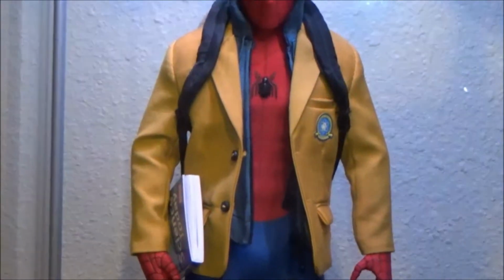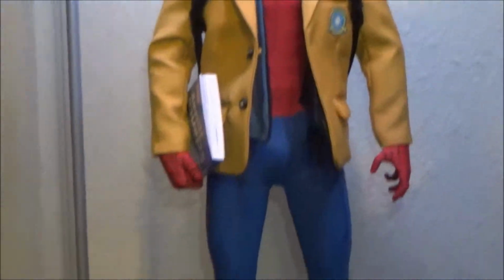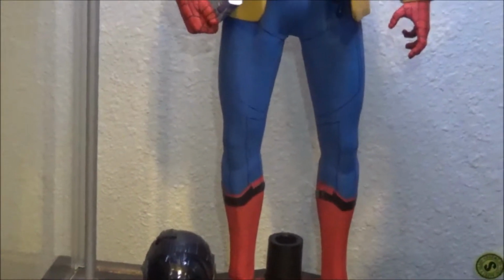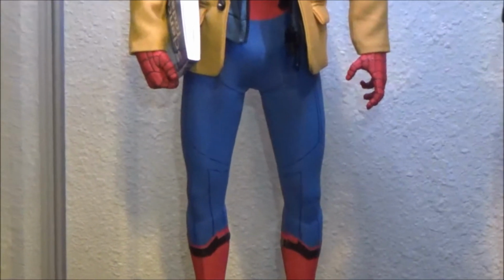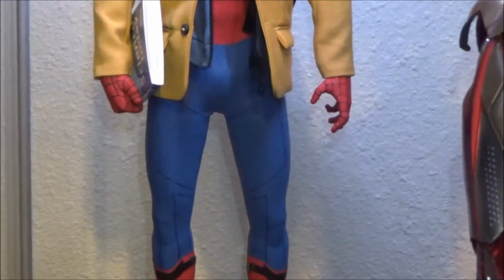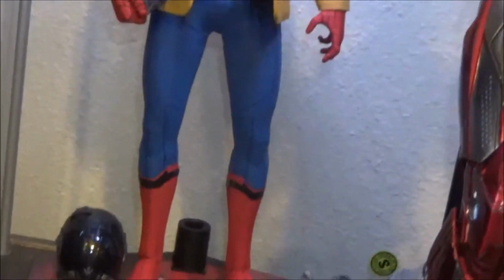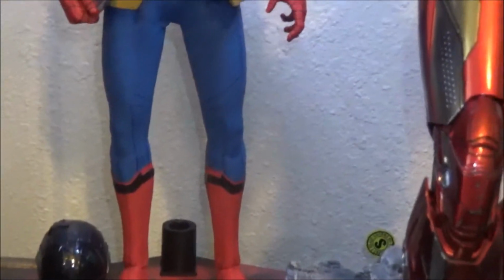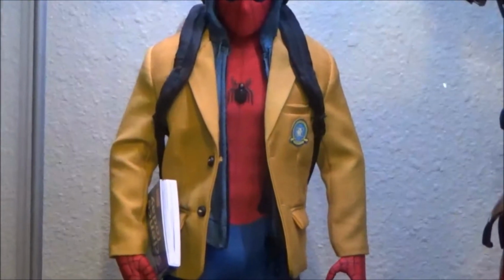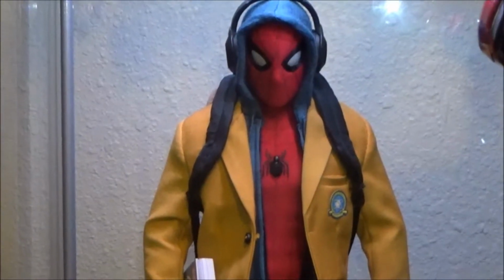I'm really happy with this figure. And it's an awesome figure. The only downside is that you cannot pose this figure in extreme poses like dynamic swinging through the air type poses or anything like that, because if you leave him in those types of poses, you will damage the suit, which really sucks.